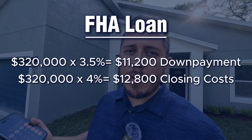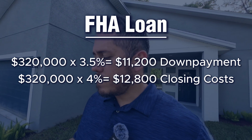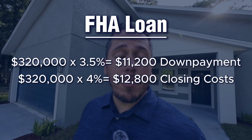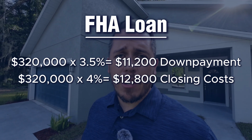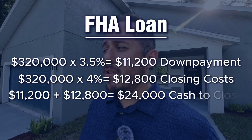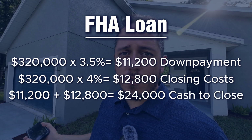So what does that mean? Why are we talking about closing costs? Well, in order to buy this home, usually it's not just the down payment you're putting down. You have to account for those closing costs, which is kind of like the transaction and transferring of the title and deed of this house to you.